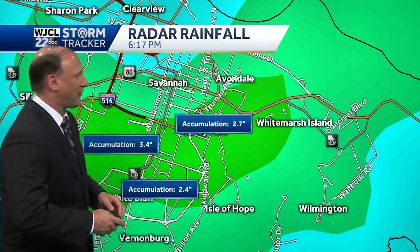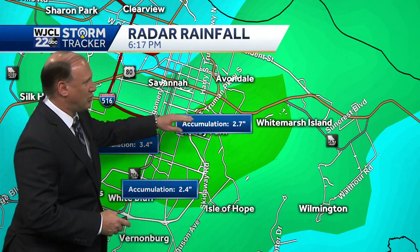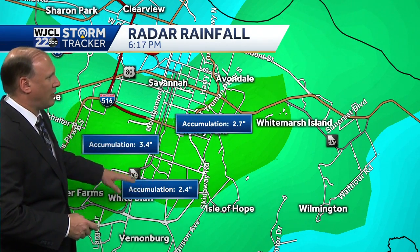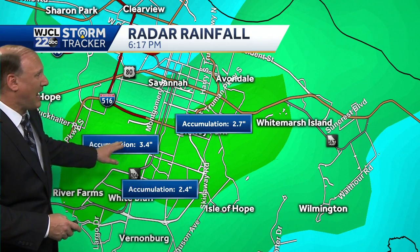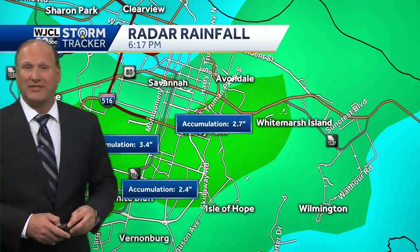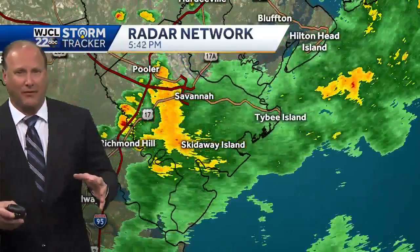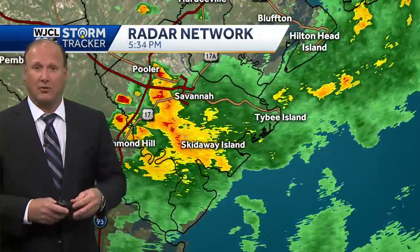Now, I'll give you a different perspective here. Look at some of the numbers just south of the downtown area: 2.7 inches, 2.4 inches, even nearly 3.5 inches of rain located just south of I-516. So some very intense rain, a lot of flooded roadways out there. Be careful. Certainly you want to turn around. Don't drown when you come across any sort of flooded roadway.